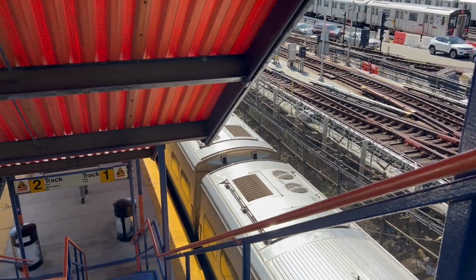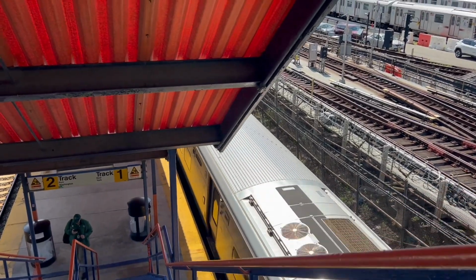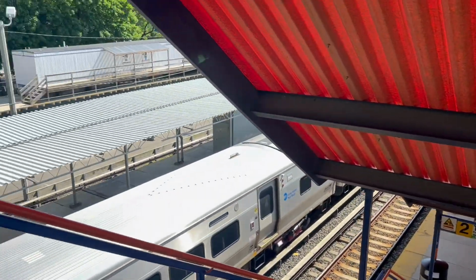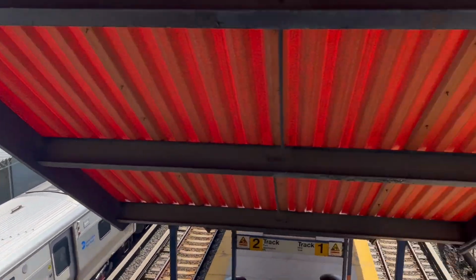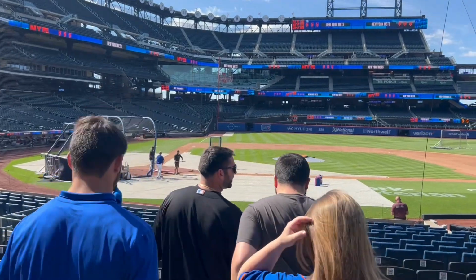This is the Mets Willets Point Long Island Railroad Station. There it goes, leaving from track 1 heading to Penn Station. There's some other trains parked there. Bye, Long Island Railroad. Anyway, let's head to Mets Stadium. Let's go Mets! Welcome to CitiField.